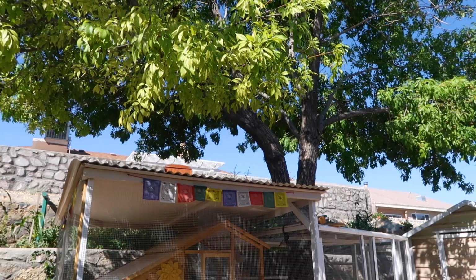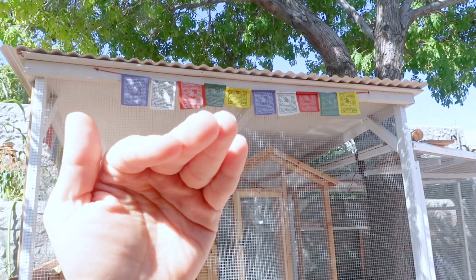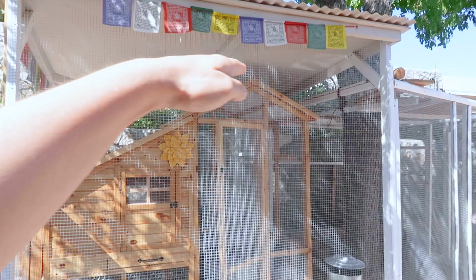Tip 1. The first consideration before getting chickens is to build your coop so that it provides dark shade during the summer months. Dark shade is very important. We built our coop under this tree, but the tree is not enough, so we built this roof to give them even more shade. If it is very hot outside, any sun shining on the chickens will increase the temperature.